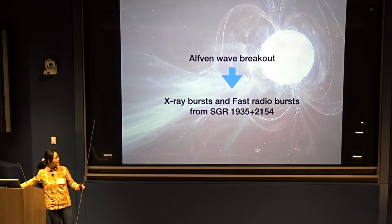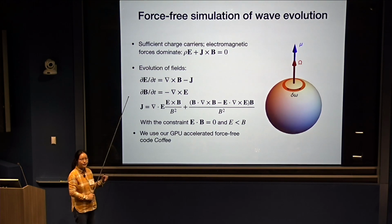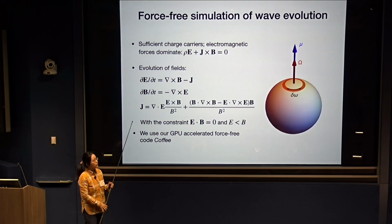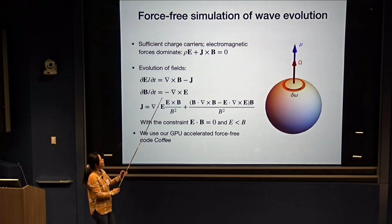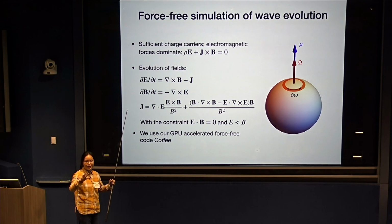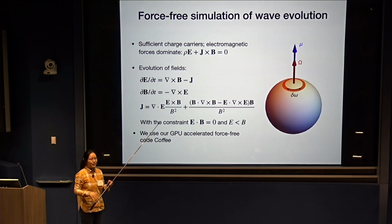To study the dynamics of these plasma waves in the neutron star magnetosphere, the first approximation we will use is the so-called force-free electrodynamics. Because in this kind of environment, the magnetic energy density is much, much larger than the plasma rest mass energy density, we can more or less neglect the kinetic energy and any inertia or thermal effects of the plasmas. Basically, the motion of plasmas is dominated by the Lorentz force. So in such a plasma, you have massless charges that will carry the field around, and they need to provide the charge and the current to make sure that the net force, the Lorentz force, on this plasma is zero.